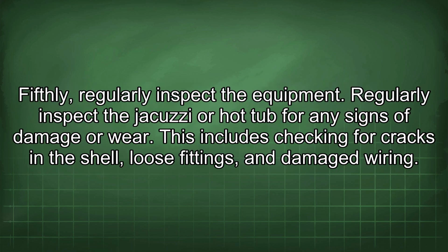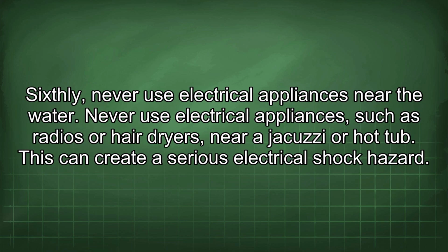Fifthly, regularly inspect the equipment. Regularly inspect the jacuzzi or hot tub for any signs of damage or wear. This includes checking for cracks in the shell, loose fittings, and damaged wiring. Sixthly, never use electrical appliances near the water. Never use electrical appliances, such as radios or hairdryers, near a jacuzzi or hot tub. This can create a serious electrical shock hazard.